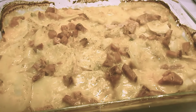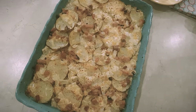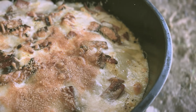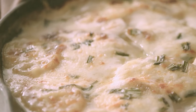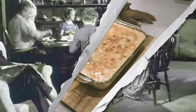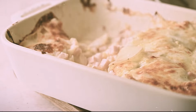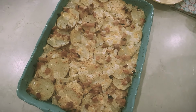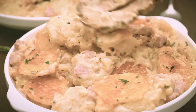Even now, this dish holds up beautifully. Modern versions might add cheese or swap in smoked ham for extra flavor, but the heart of it hasn't changed. It's still about making something special from what's on hand, a lesson every frugal cook from the 1950s already knew by heart. A bubbling casserole dish, a wooden spoon, and the smell of potatoes baking. Sometimes, that's all it takes to make a house feel like home.